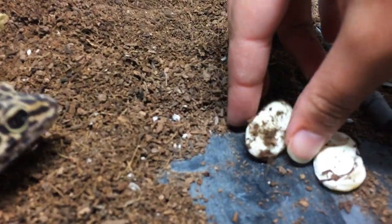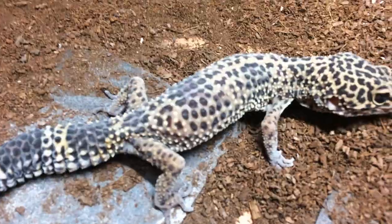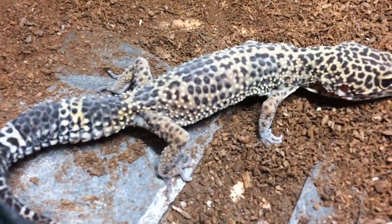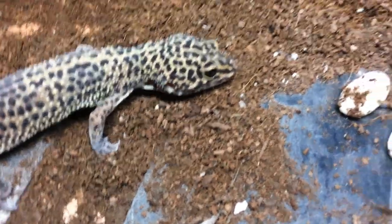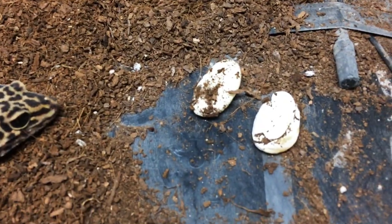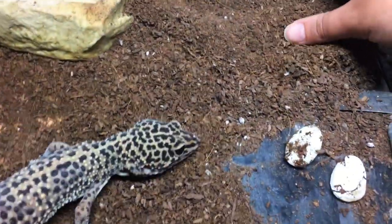Oh my god. This is the first time Gizmo has laid two eggs at the same time, and probably buried them. You can tell she's very skinny. So on Instagram, I said that my prediction is that she'll lay eggs by the end of April, the start of May, but I thought more end of April, and that's because her tail got really thin, she wasn't eating, she was very round around here, and every time I picked her up she would leak, which is usually an indicator that the eggs are pushing down and she tends to leak. And she has actually laid these. This is the first time I think that I've discovered this live.